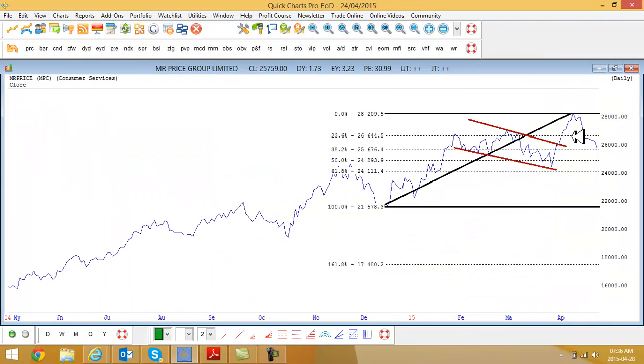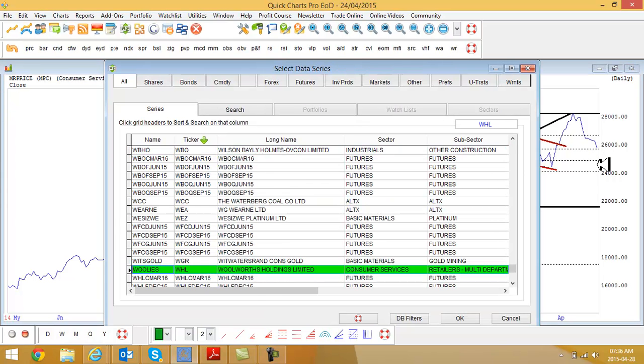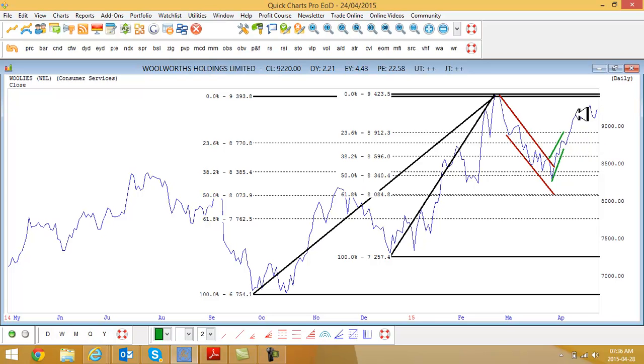Looking at Mr Price, Mr Price went up, came down, broke the 266, now coming back to the 256 level. So it's another 10 Rand fall, and it's totally opposite. You can actually see if it breaks this part, more downside could be due. Looking at Woolies, Woolies is totally trading to the side. There are support levels, there are high levels. So all three shares in the retail sector are totally opposite from each other at this moment.